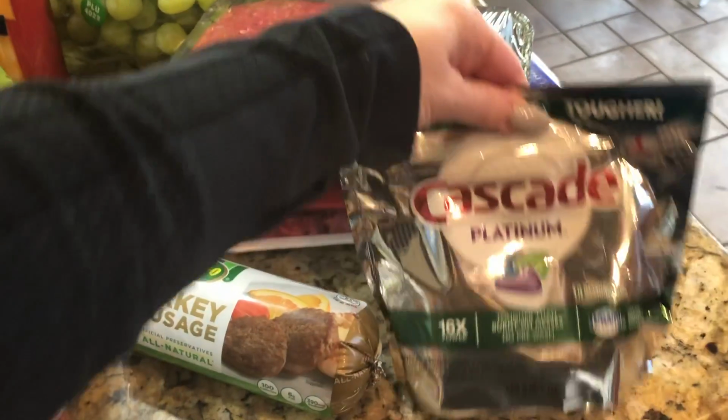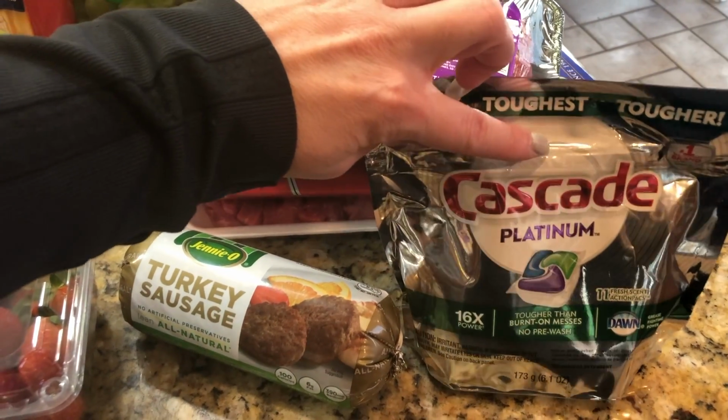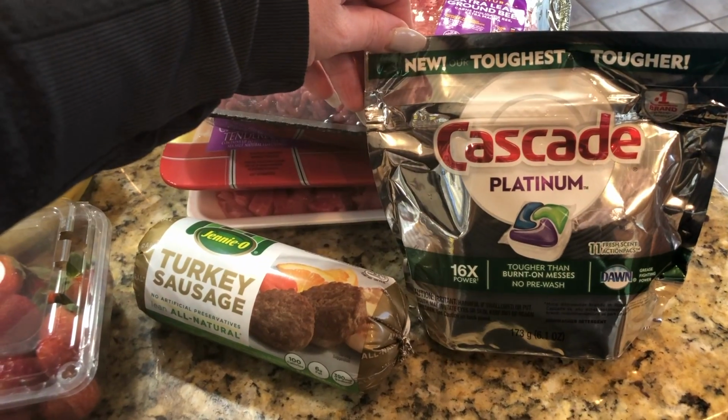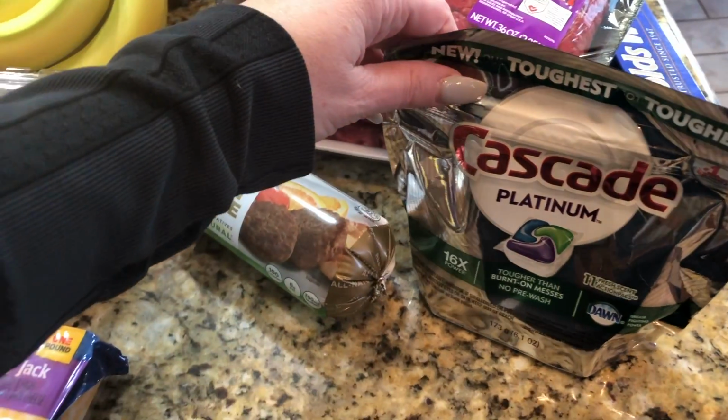So first up, I was completely out of Cascade. My dishes were in the dishwasher. I always use Cascade Platinum, and I feel like it does the best job at getting my dishes clean.